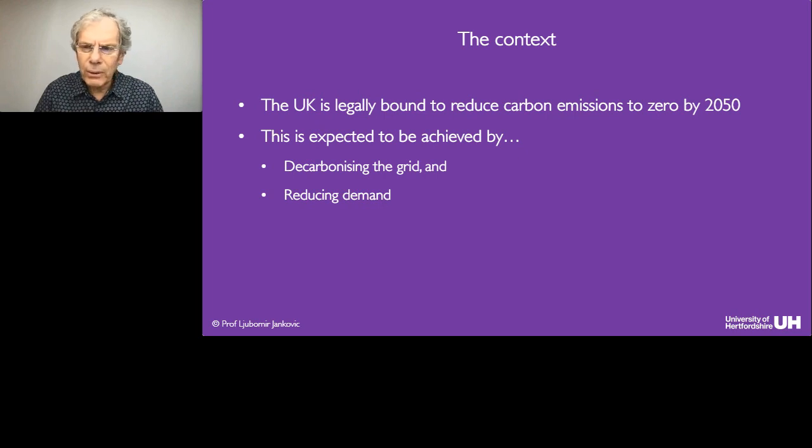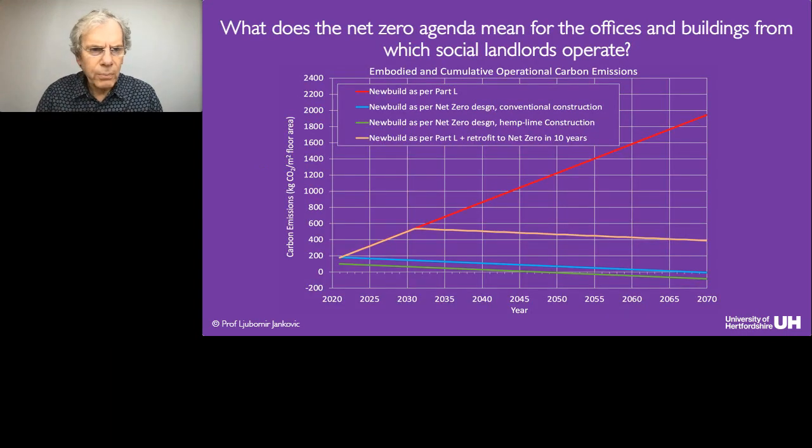And these buildings that are built today will last for a good 50, if not 100 years. The house in which I live is 100 years old and is still in good shape. So what does that mean in terms of offices and buildings from which social landlords operate?